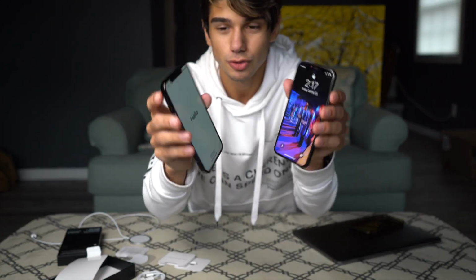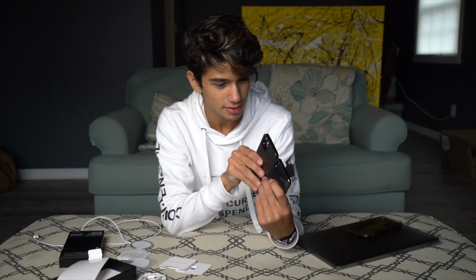Oh, the welcome screen. And then this is my phone, just so you can see the comparison. This is the X, this is the new 12 Pro, and it is quite a bit bigger. English, United States, it is fast. This feels so weird. How much thicker is it? I believe that it said this is thinner than the X, but it feels a little bit thicker. Maybe it's because it doesn't have the bezels.